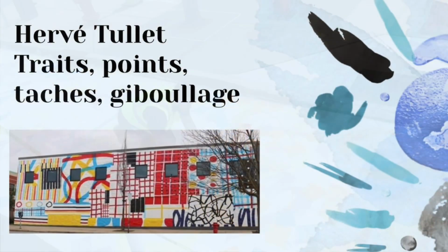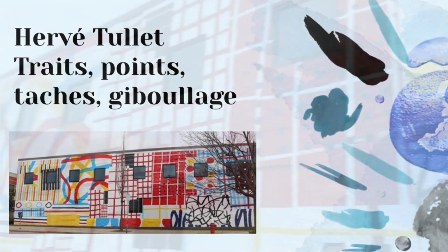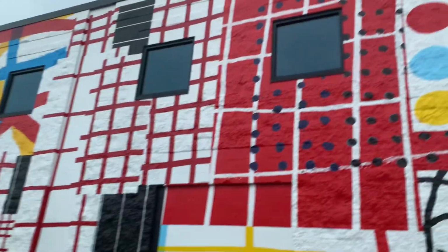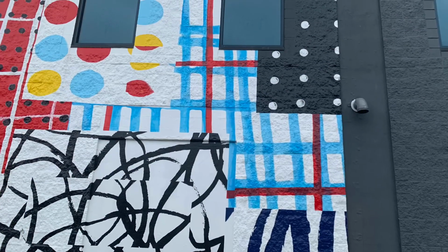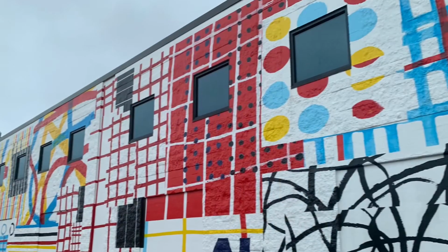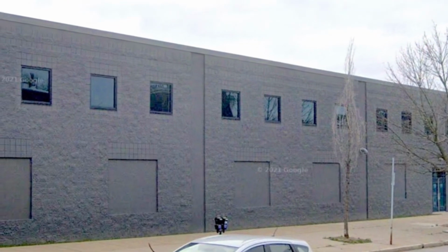The next mural was painted by Herve Toulet, and it was called Trait Pointage Goubalage, which means lines, dots, stains, scribbles. This mural is located at 847 Main Street. This mural employed the work of college and high school art students in a 2-week art exercise. It took the building from looking bland and gray to colorful and fun.